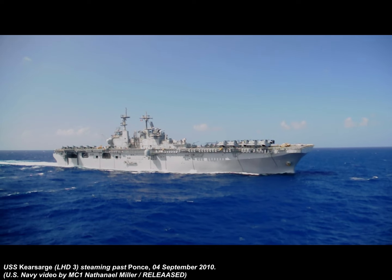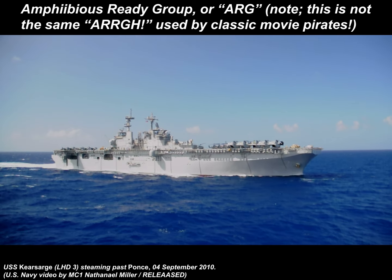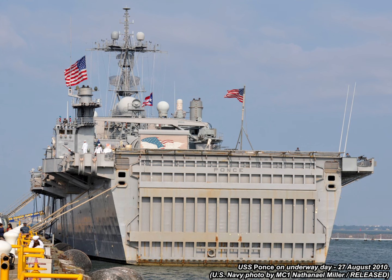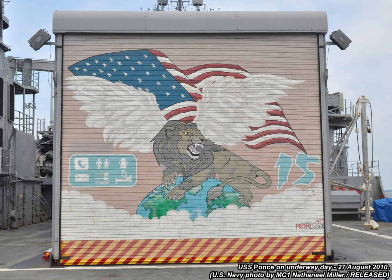The Kearsarge Amphibious Ready Group, or ARG, was supposed to have the USS San Antonio, LPD-17. However, the brand new LPD-17 San Antonio broke, and broke hard. So the Ponce was shifted from our original ARG to the Kearsarge ARG, meaning that when I reported aboard on August 21st, I found out that we were deploying for 9 months on August 27th, basically 5 days later.